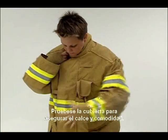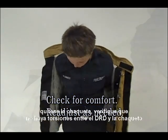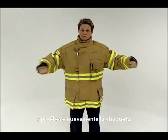Try on the coat to check for comfort and proper fit. If you feel tightness in any way, remove your coat, check for twisting of the DRD between the shell and the inner liner, adjust the DRD, and recheck the fit to see if the problem has been resolved.